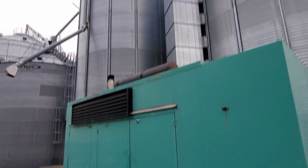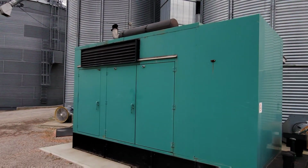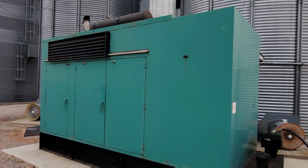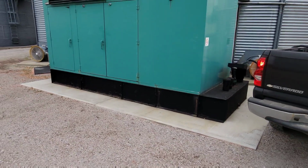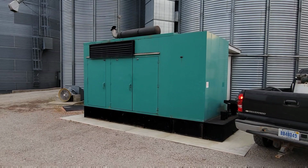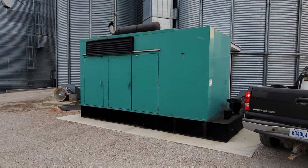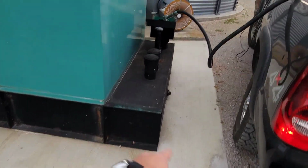Alright, it's sort of loud over here, but this is our generator. We bought this 2 or 3 years ago, I think, replaced the one that we had here before. It's stationary, it's not on wheels like the one we use for doing the irrigation stuff. 230 kW. It's got a Cummins engine in it. It's really nice. It works really well for us. All the black underneath is fuel tank.